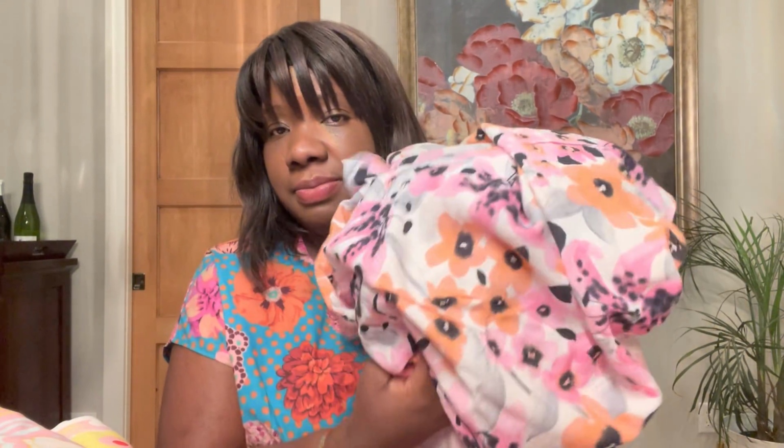It screams summer, right? And this is also like a linen cotton blend fabric. I've even already washed that. I washed it because I was going to make something with it and I never even made it. This fabric I've had forever.